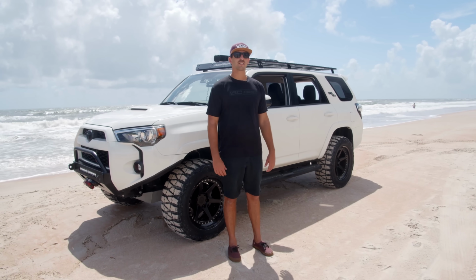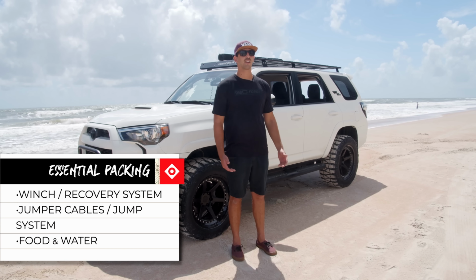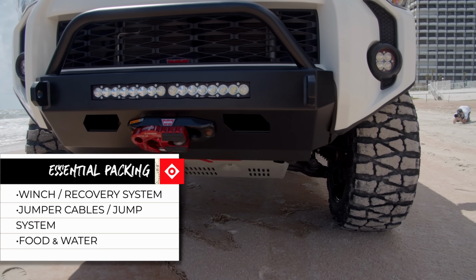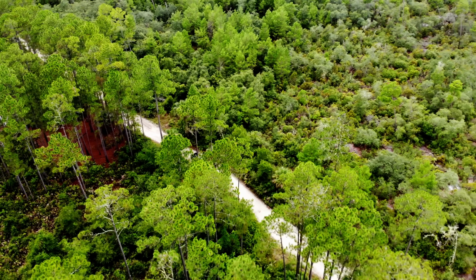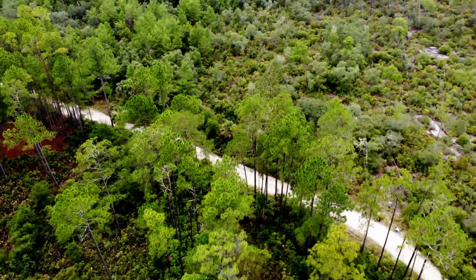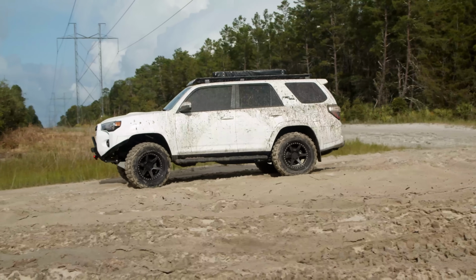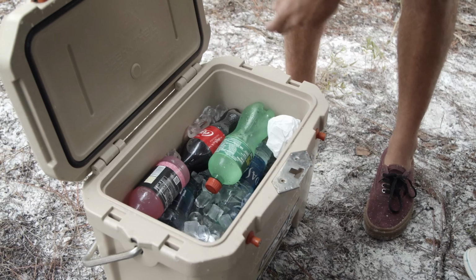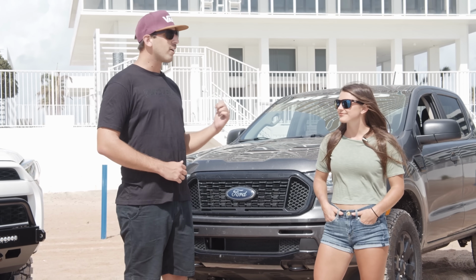For today's ride, it's gonna be pretty simple, but we wanna make sure that we have the essentials that we need in case we do get ourselves into some trouble. Starting with, obviously, recovery in case we get our vehicle stuck. We're gonna be out in the middle of nowhere, so jumper cables or some type of jump system is gonna be needed. We're gonna be out there in the heat, and in case we get stuck, we need some food and water. Now we're ready to hit the road, go out to Ocala.